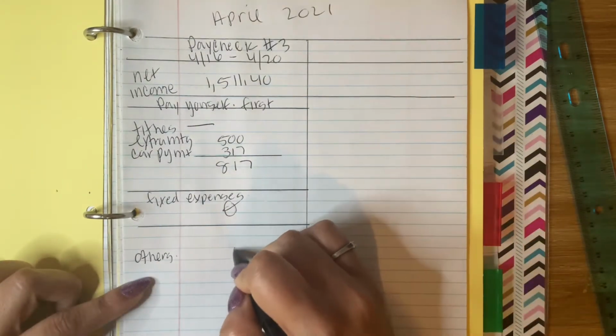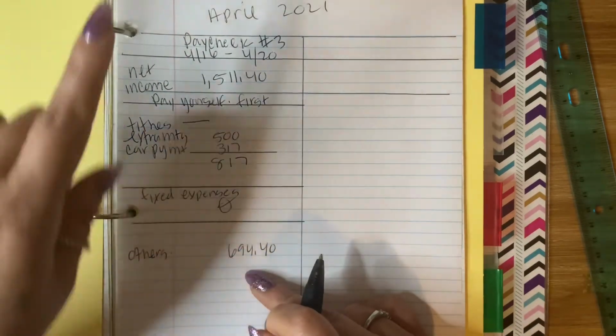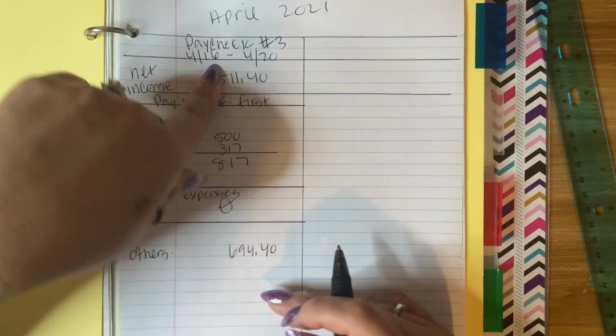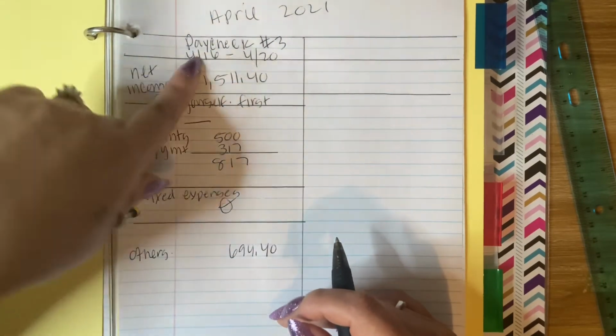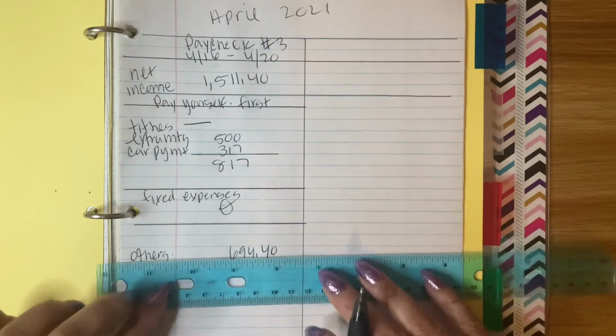So we're going to work with $694.40. That's a great amount. I could work with that. Let me see, the 16th, yeah, it's only 4 days. So this is great because we have no food.